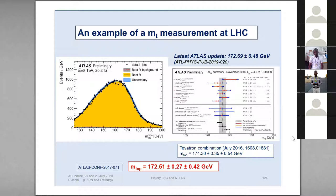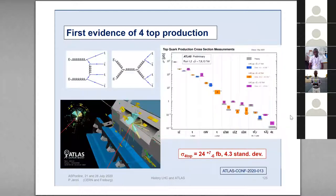We will come to that, the top mass measurement and the W mass measurement and the Higgs mass measurement. They are related and they give us a consistency test of the standard model.